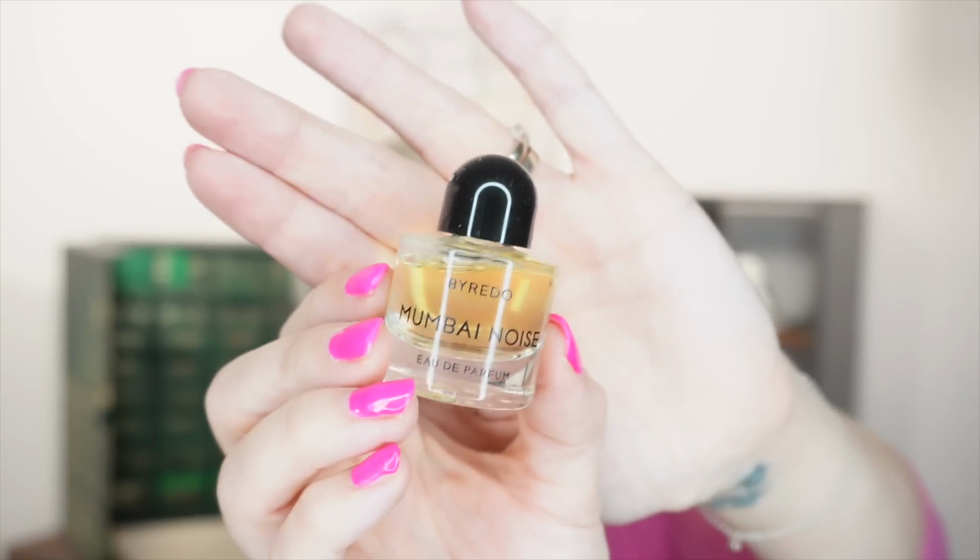Day number 15, and today we get a fragrance from Byredo. It is Mumbai Noise Eau de Parfum, and it's in an 8ml or 0.27 fluid ounce size. I don't believe they sell them in this size. I think again this is like a sample size. It's in a dabber bottle, which I don't love. I much prefer a spray to any other type of applicator.